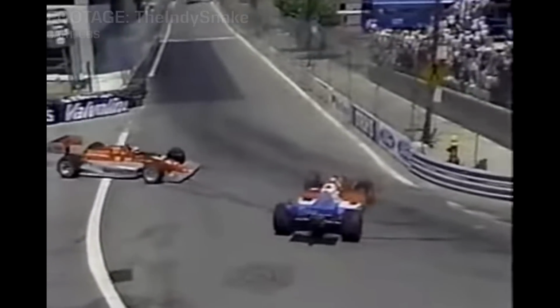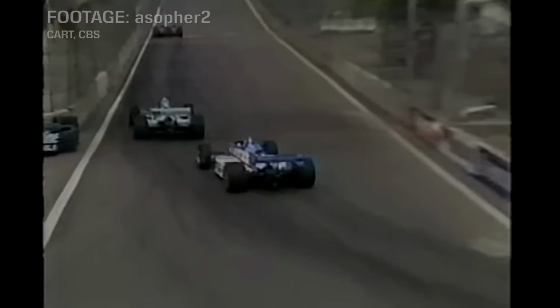However, this was a deceptively tricky corner by yourself. Whilst there is a bit of runoff on that corner, the track narrows up on the exit, meaning that it's very easy to clip the wall. If drivers like Alain Prost are struggling with it, then this is a sketchy corner.